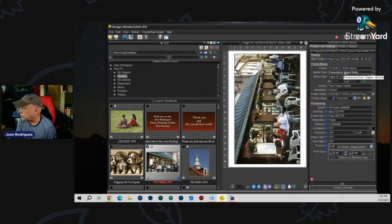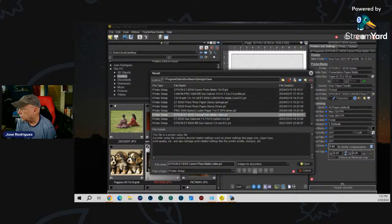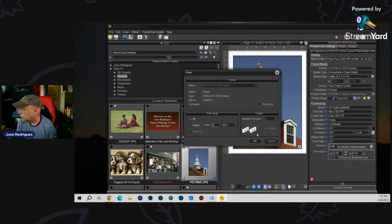Let's change that. Let's go back and choose what we just printed on, the letter size. Printers and settings, folder, click on the date, and look for that one. So Canon Pro Mat, letter size, right here. Double click, boom. Now I can set whatever I wish for my borders myself. I already have half inch. We don't want that image. We want to print this one. And done. Print. Oh, wait a minute.